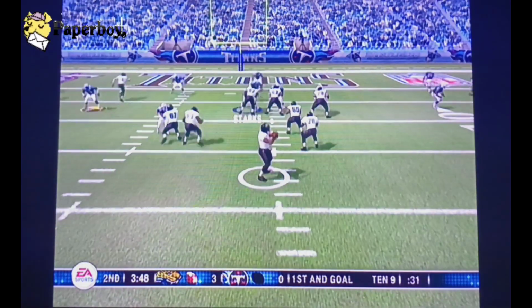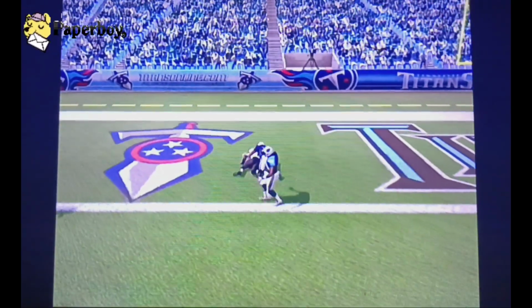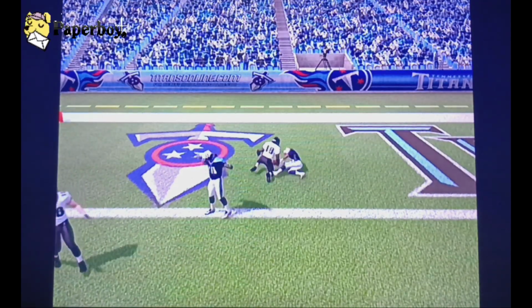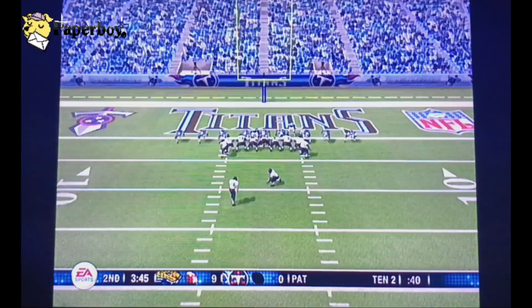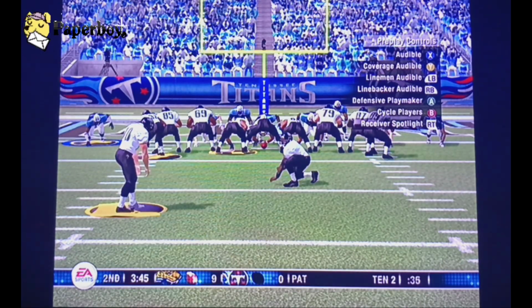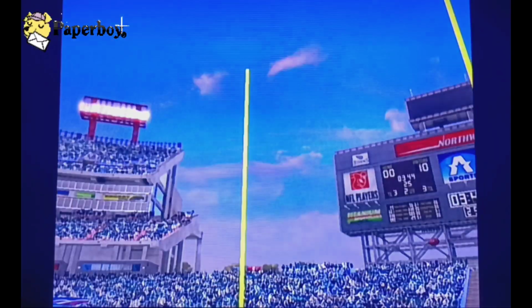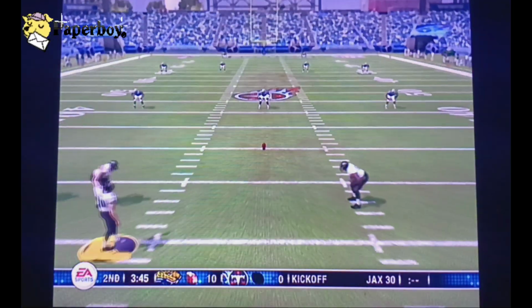Four-man defensive front this time. Stepping up. Scobie comes in for the extra point. The extra point attempt is good. Scobie will be kicking off.